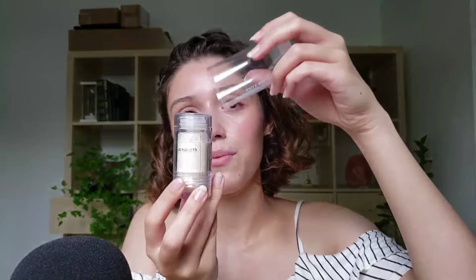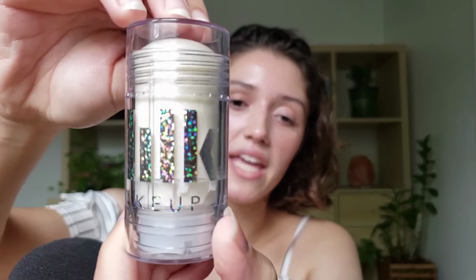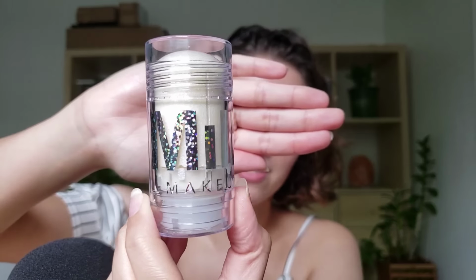And now here's the amazing packaging. I love it so much. Absolutely beautiful. And it also has a plastic cap.